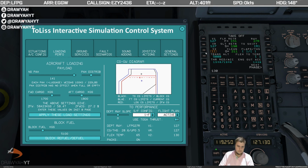Transit altitude 5,000 feet, that's fine. Flaps, so flaps on, sorry, flaps 1 slash up 05.